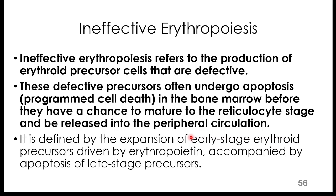When you look at the bone marrow under the microscope, they will not progress to the point where they form reticulocytes and mature red blood cells. A lot of them will die, right, by apoptosis, and so you end up having so many of these immature erythroid cells in the bone marrow. But when you take a blood sample from the circulation, you find out that the blood is anemic because a lot of these cells have died due to apoptosis.